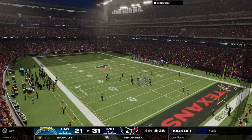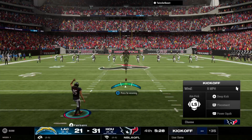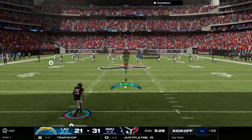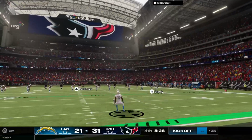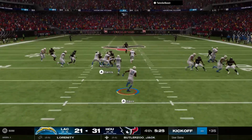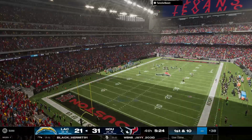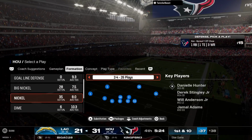That one splits the uprights. And the Texans make it a 10-point ball game. Fairbairn has it all set up for the kickoff. On the return, here comes Davis. Finds some space, he's past the 30. And they'll start this drive in good position, a little shy of the 40.